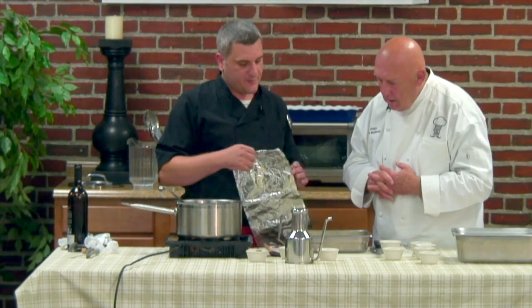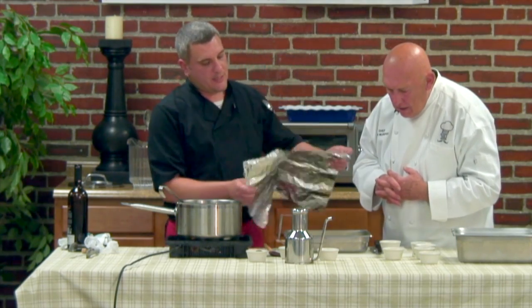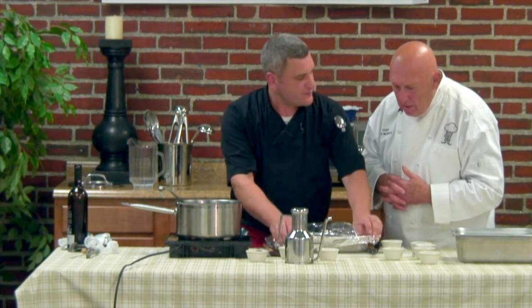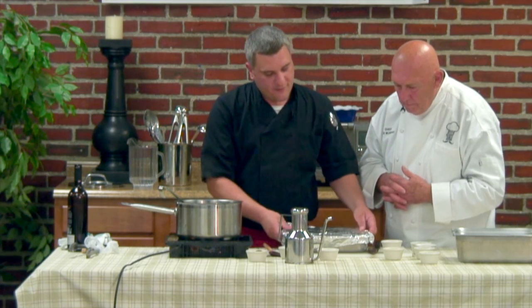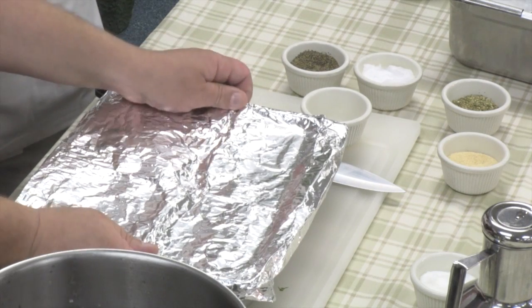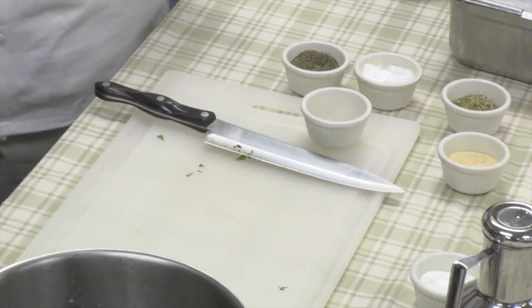We're going to cover these up with foil, and these are also going to go in the oven at 375 or so for about 45 minutes to an hour until they get tender. We want them to cook. Check them with a fork, see if they're done. As soon as they're done, we want to uncover them.